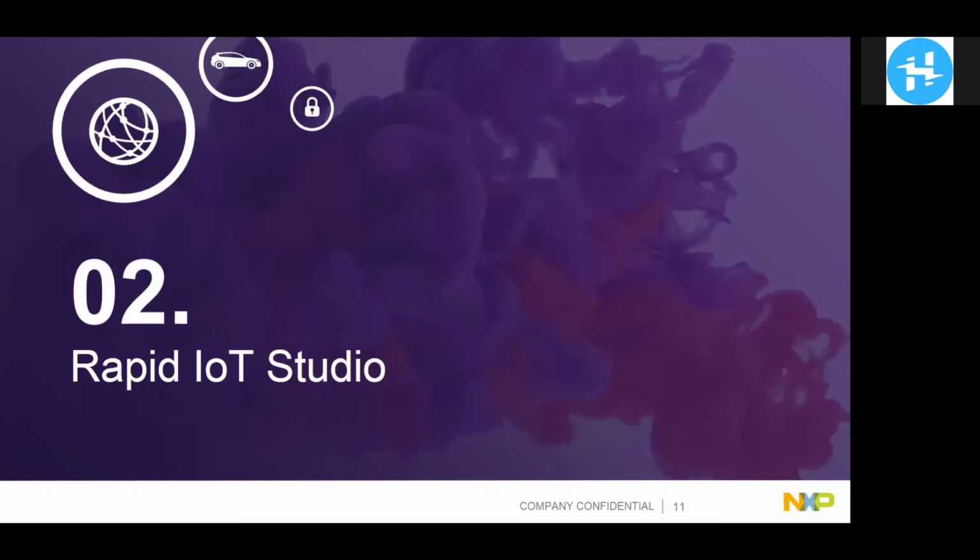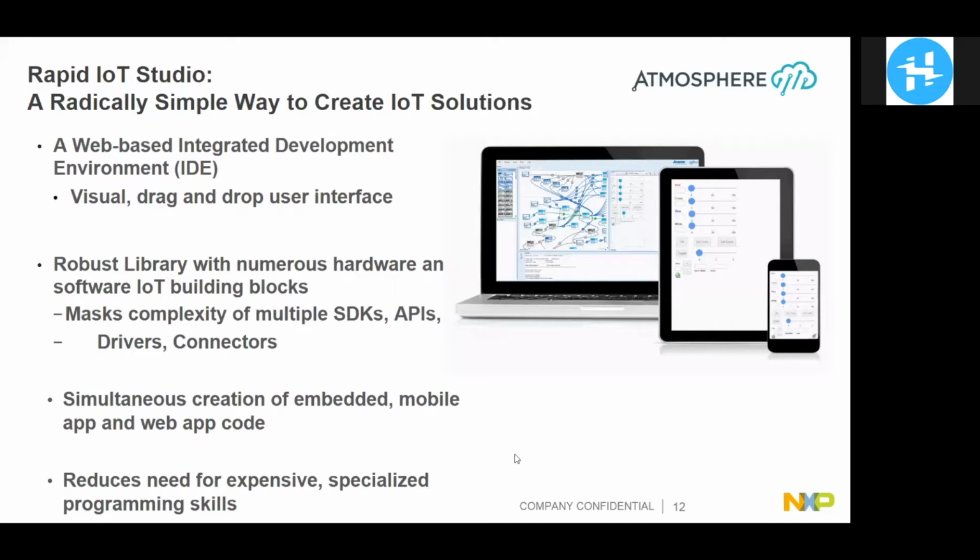Now let's get a little bit into Rapid IoT Studio, a really interesting part. It's a completely different way of creating your solutions and your software. The first thing is it's a web-based IDE, which means it's got a very visual drag and drop GUI-based interface. There are visual elements, you use connectors, and simply connect elements instead of actually having to write the C code. Now, it's got a pretty robust library, and this includes elements, connectors, and the ability to create embedded, mobile and web apps all at the same time.